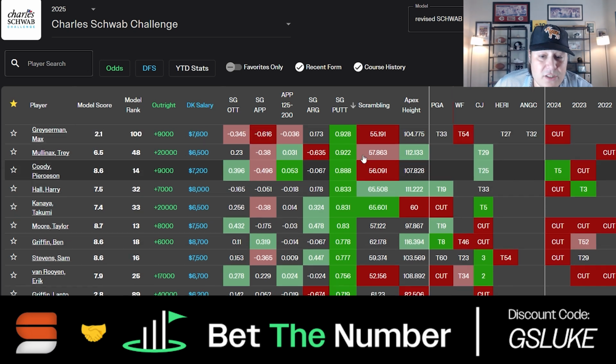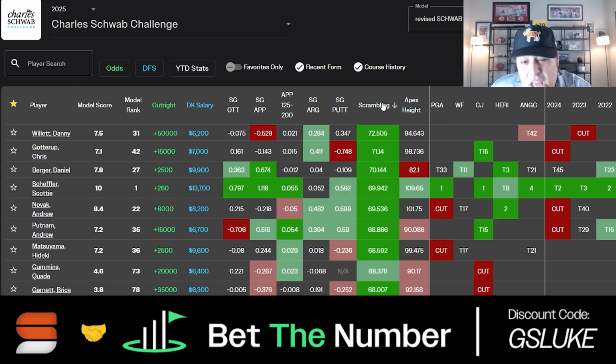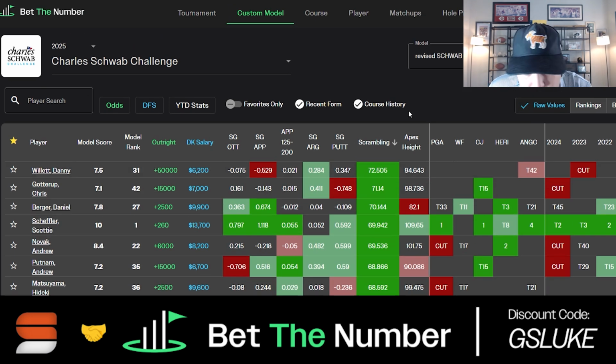And scrambling, so on top of just regular around the green, you want to find guys that can get up and down when you're only hitting 10 to 11 greens per round. So kind of surprising here is Chris Gotterup there at 71%. Danny Willett, Daniel Berger, very, very good around the green players. Scotty Scheffler as well. Andrew Novak, all guys I'd expect to see towards the top end of this list.